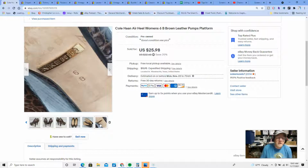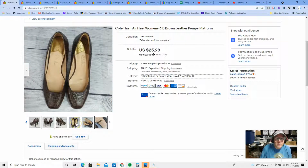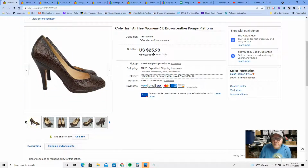Oh yeah, this is what caught my attention. I remember when I sourced these at the thrift. These actually have the Nike Air, which is a collaboration that Cole Haan did with Nike, and these insoles are going to be more comfortable. They also did this on the men's shoes, so that makes these more valuable. So Cole Haan Nike Air is usually a good combination.